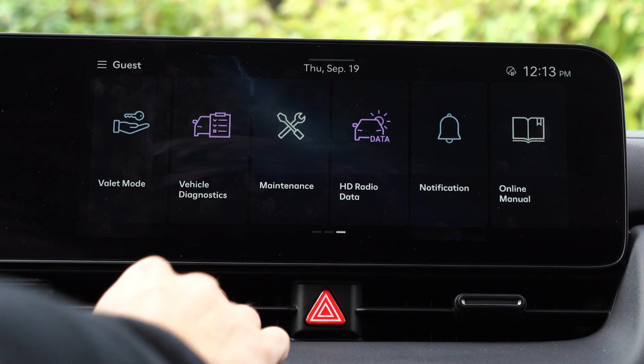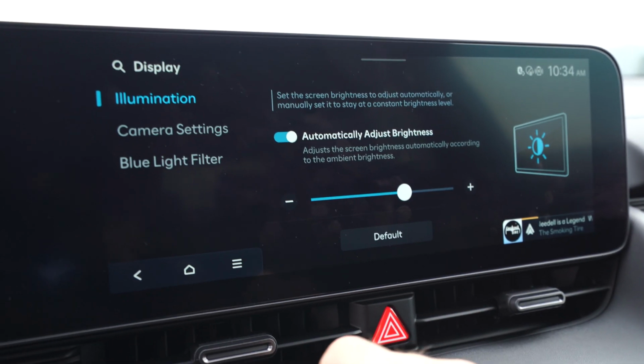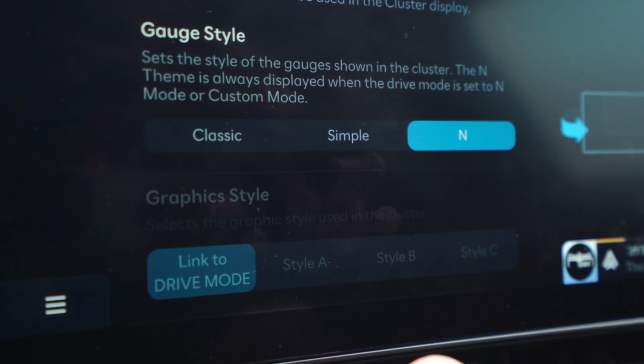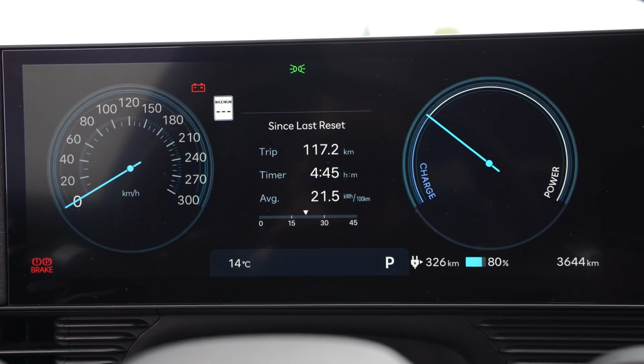Okay, let's get started. So if we're at the main menu, this is Hyundai's new infotainment system, by the way. So if we're at the main menu, it works great. We've got wireless Android Auto, Apple CarPlay, everything you would expect. It's simple, yet effective. I love that. Nothing too complicated, no crazy graphics going on. Easy to read, simple to use.